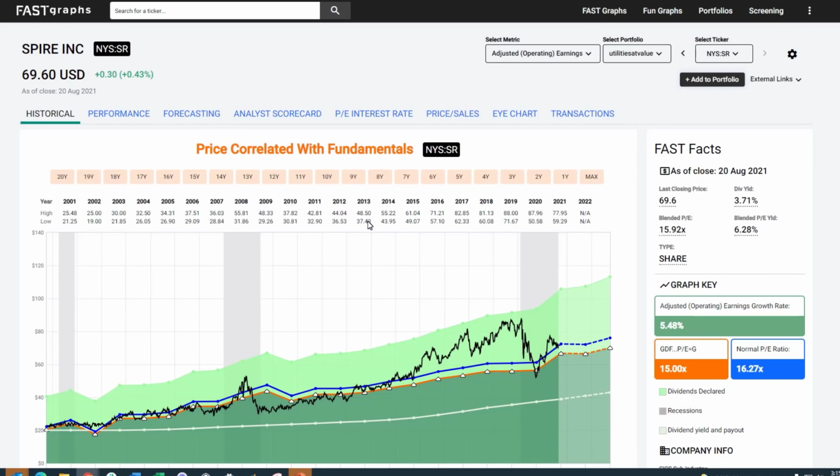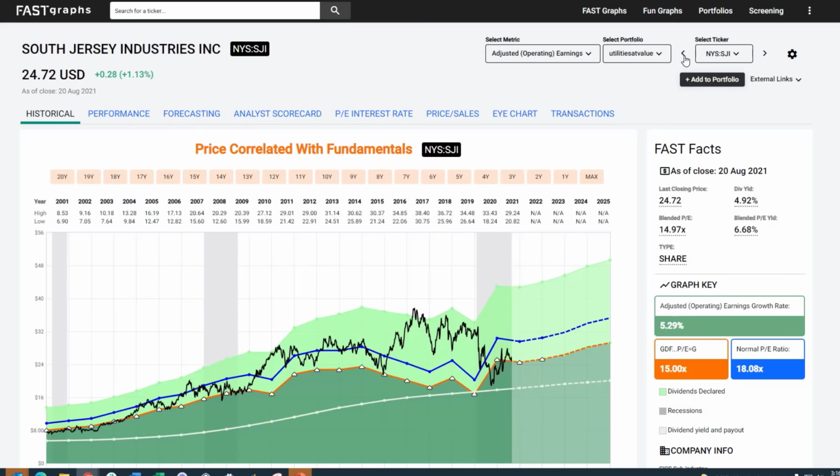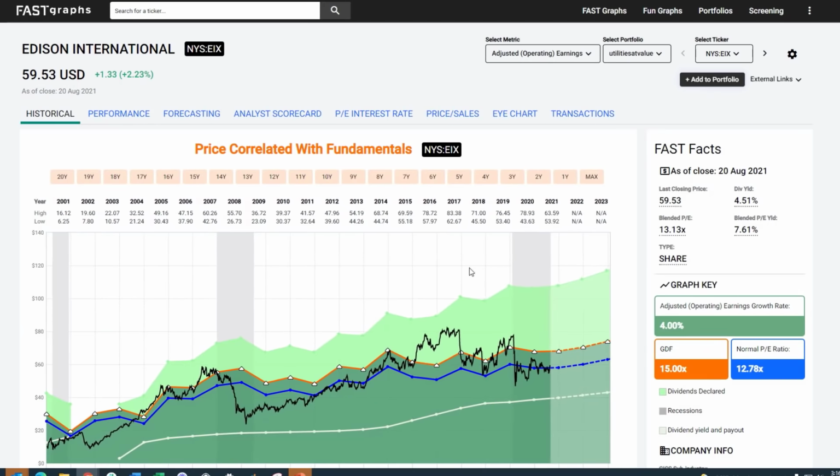Utility stocks come just like every other stock in all different sizes, shapes, and flavors. As I pointed out, when you look at these stocks, they have some similarities, but there's a lot of differences as well between one utility stock and the next. It's a market of stocks, not a stock market.